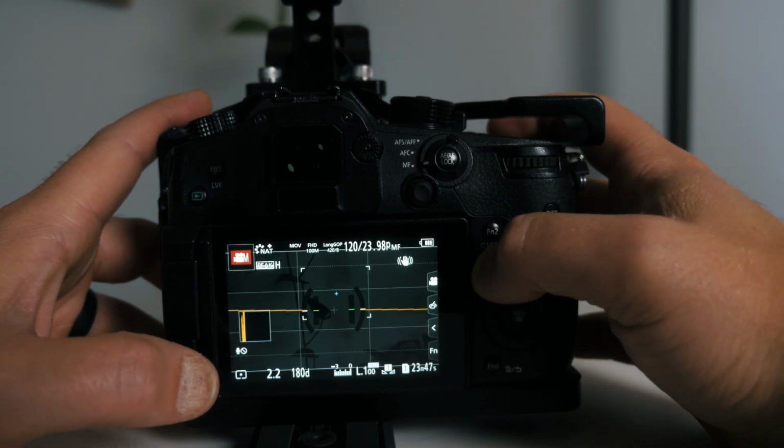So for me personally, I feel like shooting in variable frame rates saves some editing time, so I don't have to go in and interpret the footage. I know that straight out of camera, I'm getting the frame rate that I want to help tell the story of whatever I'm putting together.